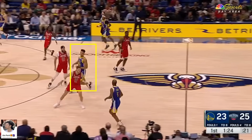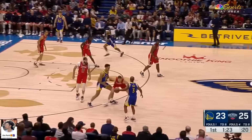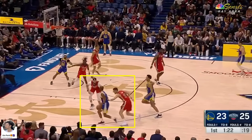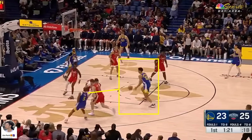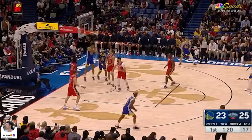I love this play as Trayce prepares to set a screen for CP on the right side. Nance immediately calls for the ice, so Trayce quickly reverses the screen to the left side. CP navigates the situation before delivering the perfect pass to a rolling Trayce, who goes up for the monster jam. Warriors are very hungry for easy points in the paint, and this is a beautiful example of how they can get it by using Trayce as the roller.